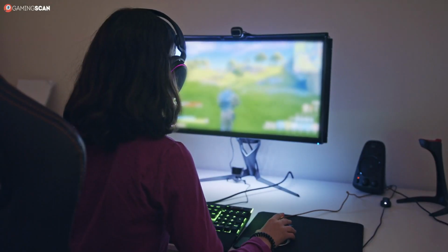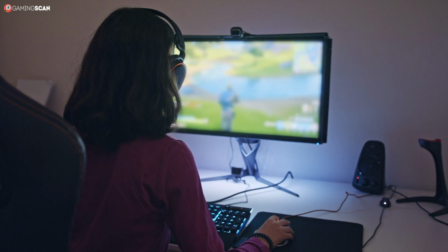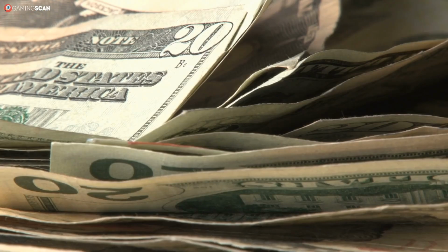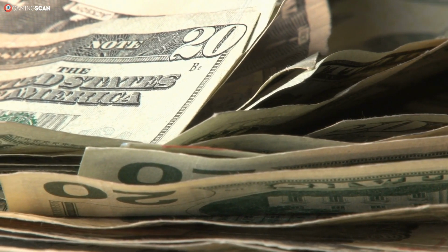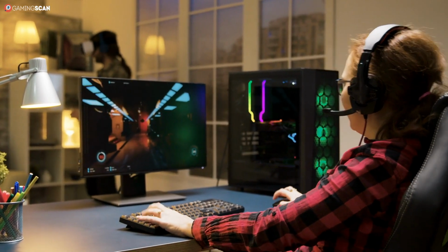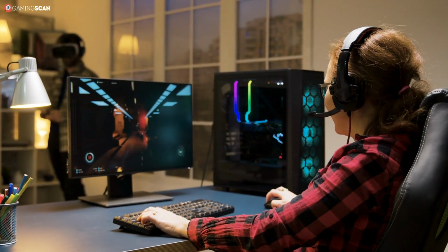The performance it packs is incredible, and somehow it manages to do so while offering stunning HDR 600 visuals as well. It's not exactly inexpensive, but it costs about as much as the Asus PG259QN while offering a much more rounded gaming experience.